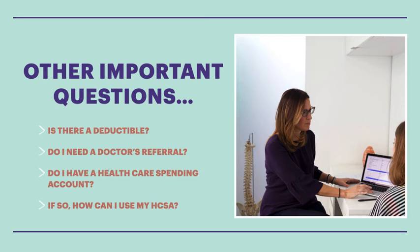Although many of these requirements are rare, all insurance policies are different, so it can be important to know some of these details. Do I have to pay a deductible amount before my coverage kicks in? Do I need a doctor's referral? If so, how long do I have to get one? This would most likely be an MD's prescription, and in some cases, as long as the prescription is written within a year of the covered treatment itself, this requirement will be satisfied.